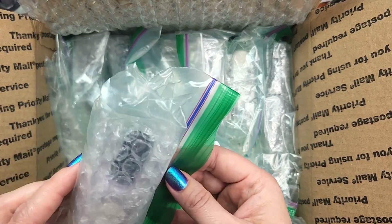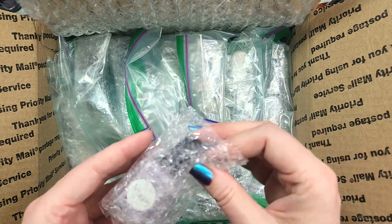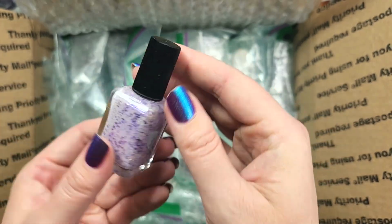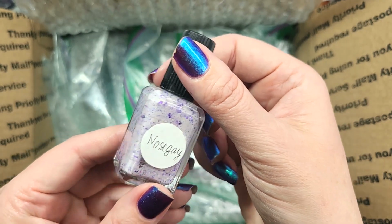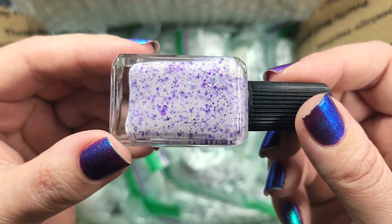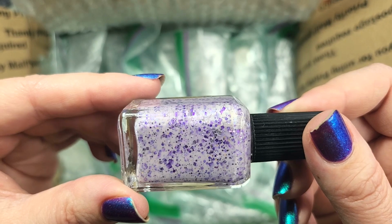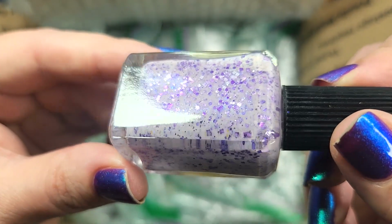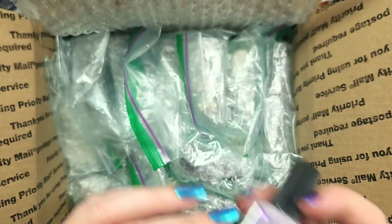All right, first up, oh, I think this might be a Llynderella. It is, I think anyways. Yeah, I'm pretty sure this is a Llynderella. So this is Nosegay. I think that's how you pronounce that. So this is a Corelli. It is a light, sort of white leaning lavender base with some different shapes of purple metallic glitter, and there might be some silver in there, and I think there is a blue shimmer. That is beautiful. So keeping that one.